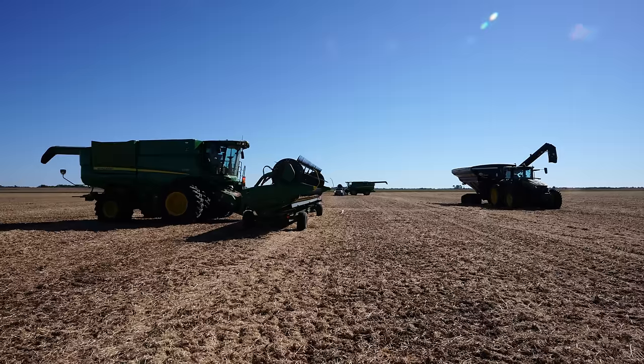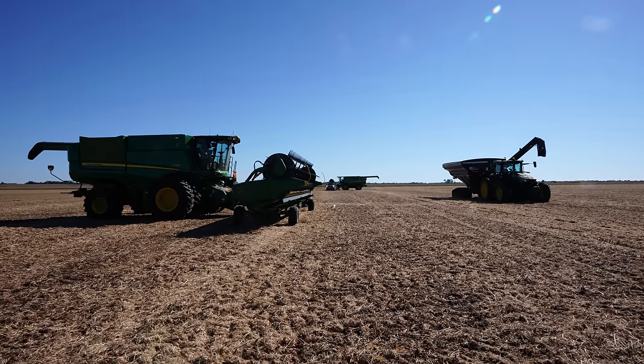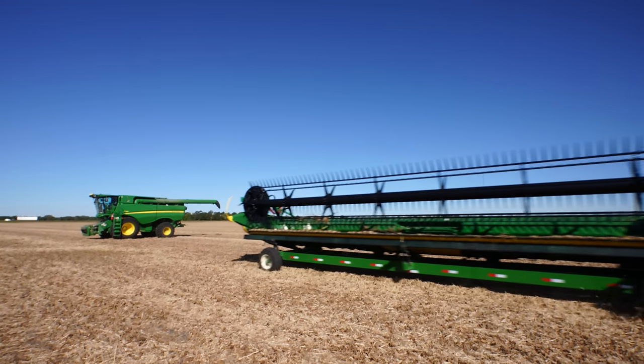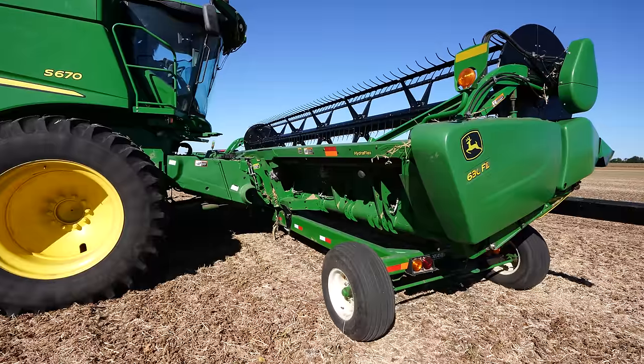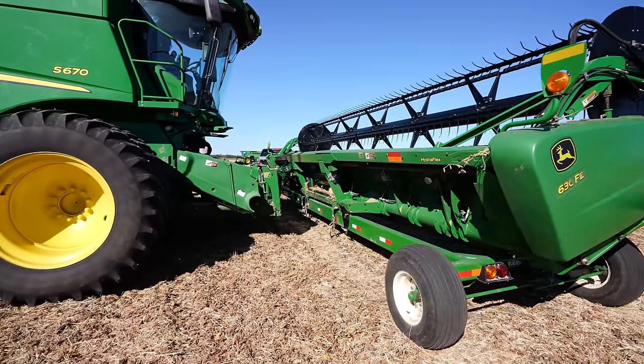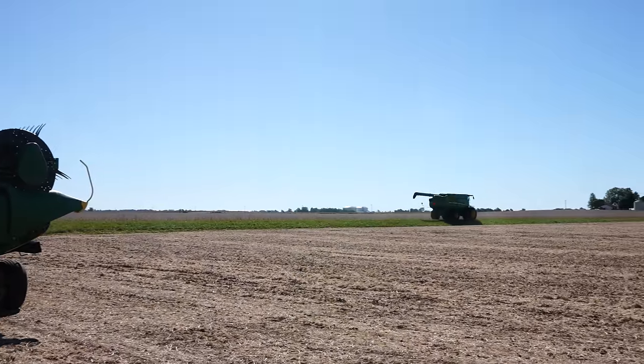Free. Combines are getting unhooked. We're ready to hit the road, moving about 5 miles north to head to the next field.